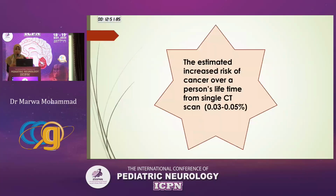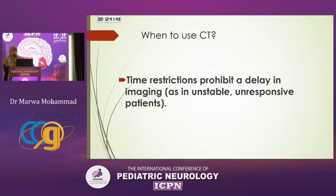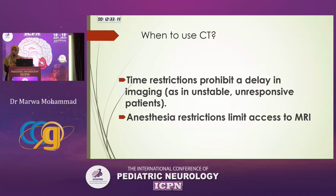A paper said that the estimated increased risk of cancer over a person's lifetime from a single CT scan increased from 0.03 to 0.05%. So when to use CT? We use it when time restrictions prohibit a delay in imaging, such as an unstable, unresponsive patient, when anesthesia restrictions limit access to MRI, and finally, with unavailability of MRI or ultrasound.